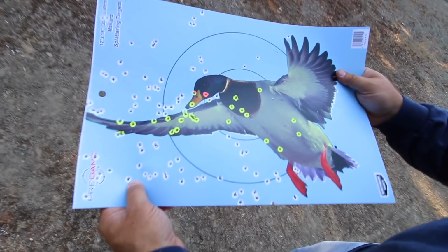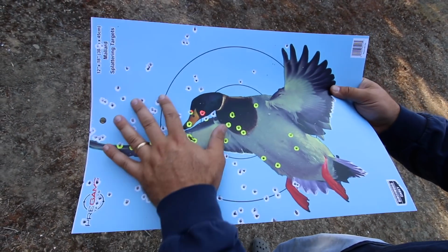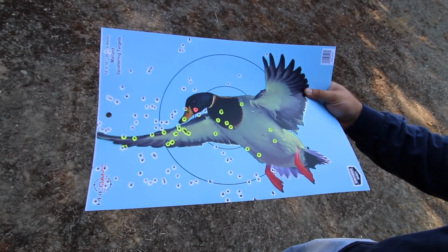Alright, there's the Black Cloud, guys. You can see that I pulled to the left pretty bad there, so I mean that's pretty tight, but I had aimed center mass, but I might have pulled it. So there's Black Cloud, 20 yards.